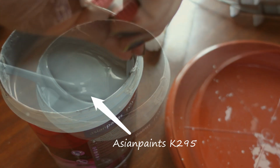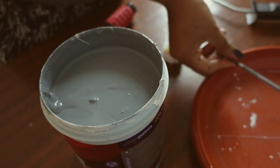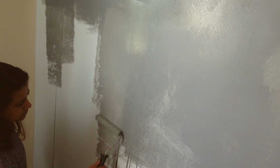So grey was my choice of color for the bedroom to bring a sense of coziness to my space. It is a bold but classy color. It is indeed a very versatile color and can complement any style of furniture, artworks and accessories.